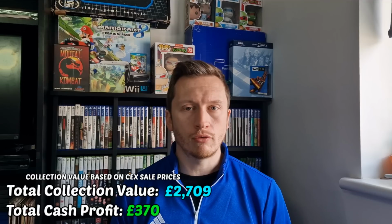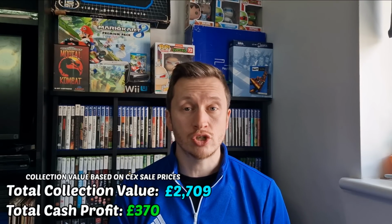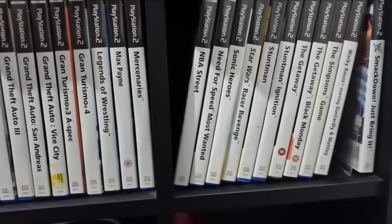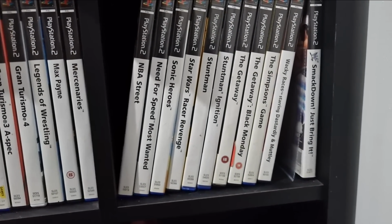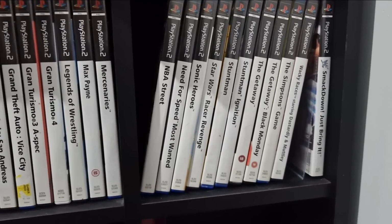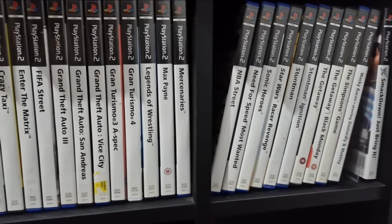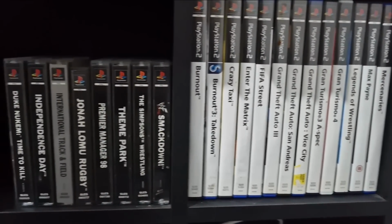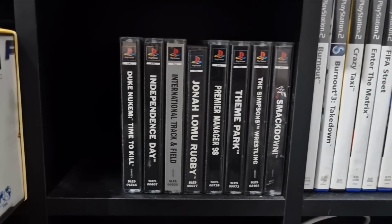In terms of things like PlayStation 1 and PlayStation 2 games, I've decided that PlayStation 2, maybe not so much. I'm going to purge that collection down a little bit. So I'm going to only collect the games that I really, really want. And I think I'm probably only going to have 20 PlayStation 2 games by the end of it, because there just aren't that many games on that console that I have really fond memories of. I played a lot of it, but I played a lot of the same games.